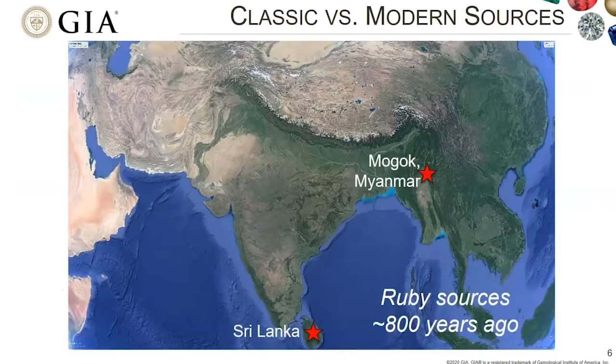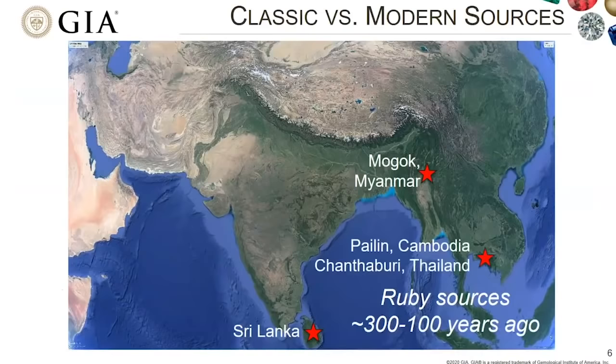Now, if you were to fast forward, the wheels of time move, we're about 300 to 100 years ago now, a new deposit pops up. And this one is in what was then the Kingdom of Siam, which is currently located on the present-day border between Cambodia and Thailand, in a place called Pailin in Cambodia and Chantaburi in Thailand. This was a really important deposit, and it was kind of the first major challenger to the ruby deposit in Mogok. The stones tended to be a little darker, but they were producing a lot of stones and a lot of really good stones.